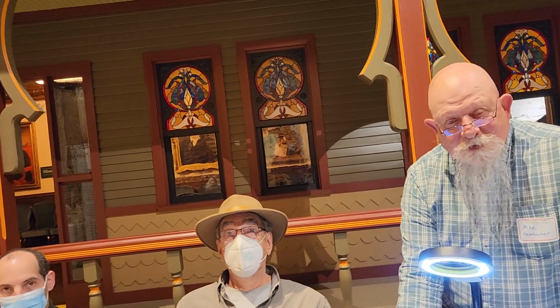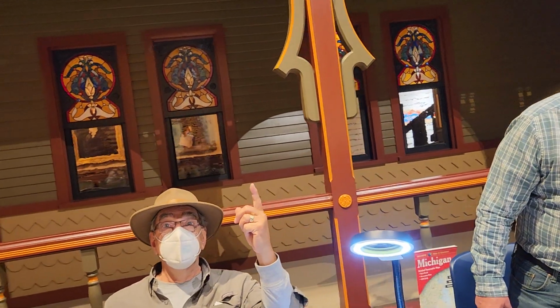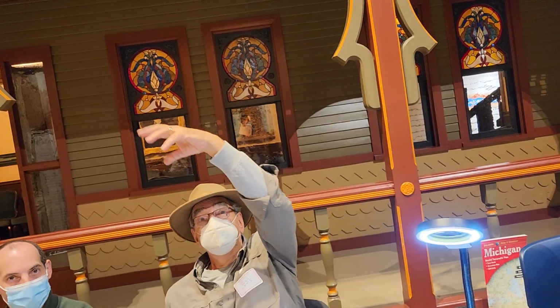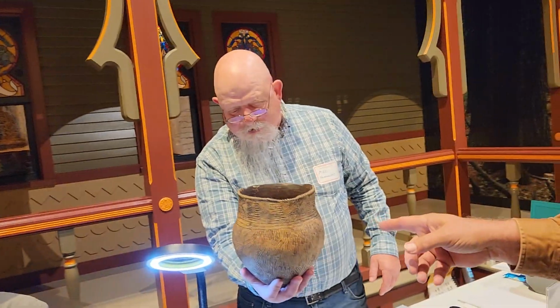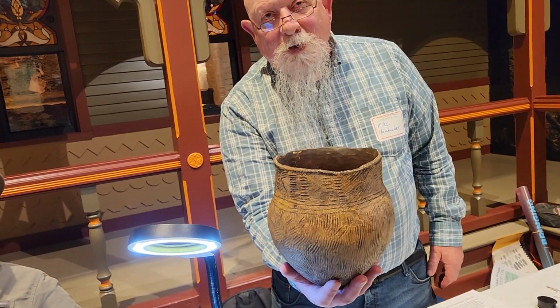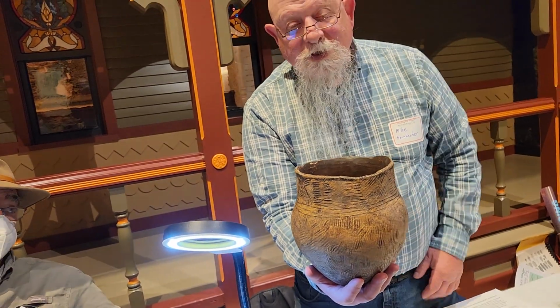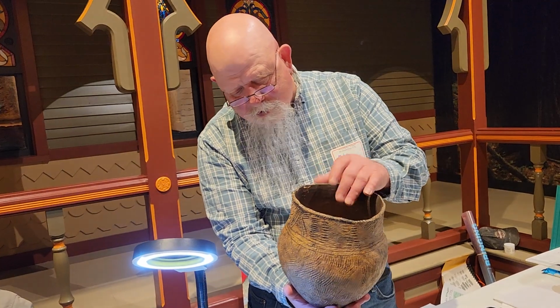Wow. How big were these pots? Some of them, there's some of the museum exhibits out here. Massive. Some of them are massive. They're huge for storage. Storage pots. This is more typical utilitarian vessel size. Can I get you to look at the photo?